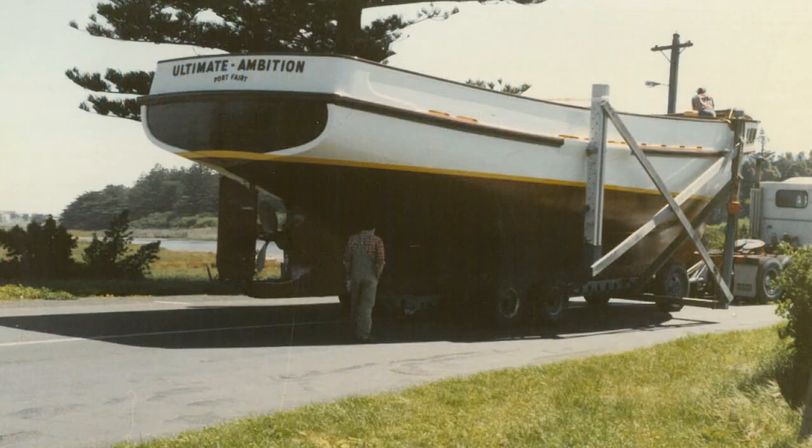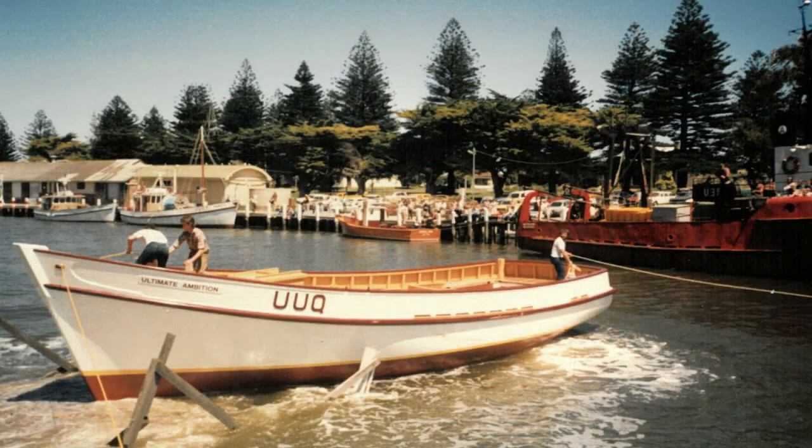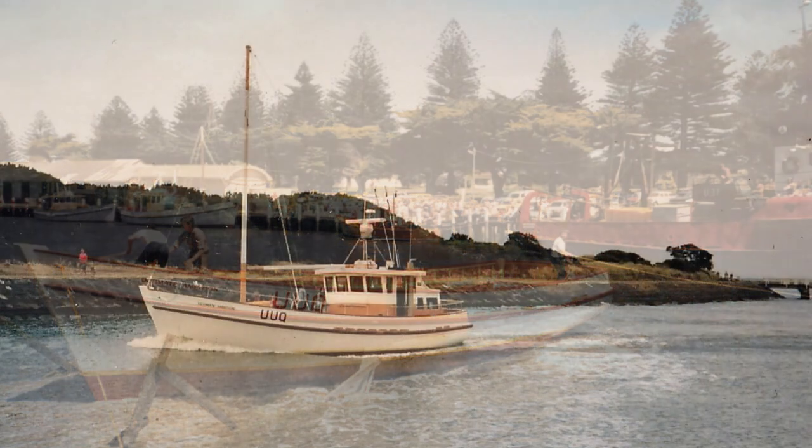How long would it take you? How many hours would there be in building a boat like the Ultimate Ambition? Approximately, not counting subcontractors like electricians, etc., around about 6,000 hours.